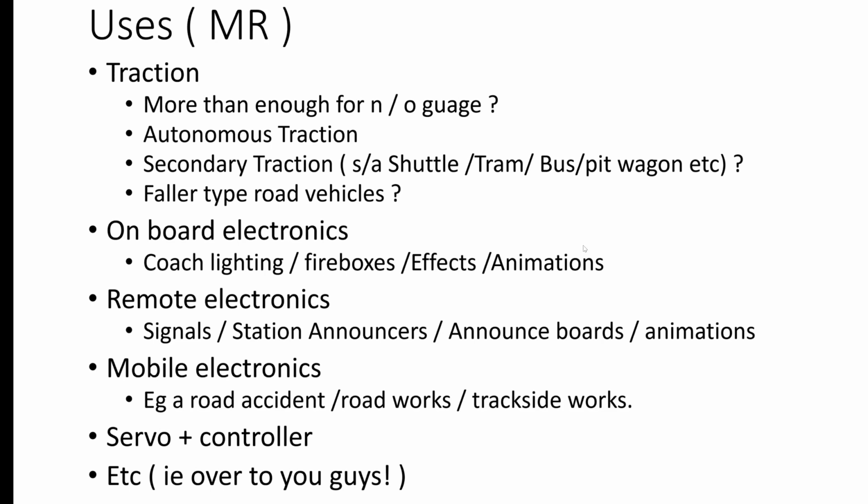On board your layout, coach lighting's very obvious. If you want to put a firebox or an effect on a loco or on a wagon or on a brake car or something, ideal for it. By remote electronics, I mean remote from where your wiring is. If you've got a corner of your layout and you want to put a signal or a station announcer or an animation out there, but you don't want to run wires to it, then you can just use this for that.